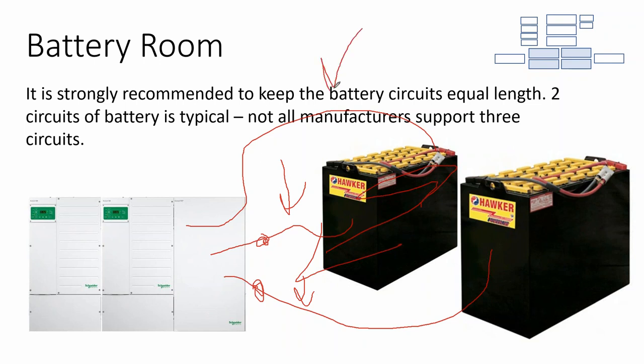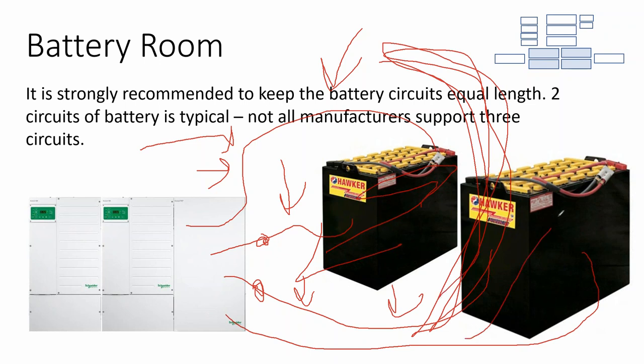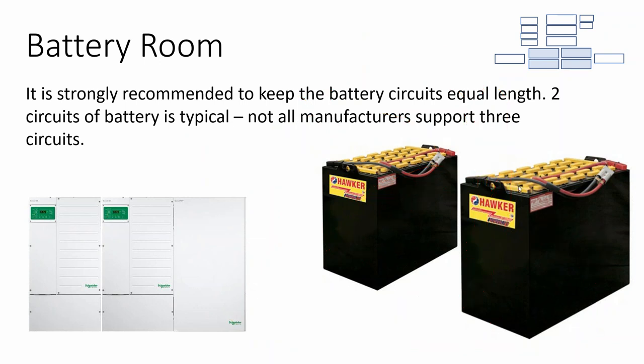If you have a short circuit, and by short I mean the physical length of these battery cables, and then a longer circuit, you will get a mismatch in resistance between the two circuits. That's going to cause the battery with more resistance to degrade faster than the one with less resistance, and that initiates a response where different cells degrading at different rates causes the batteries to degrade all the more.